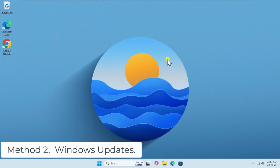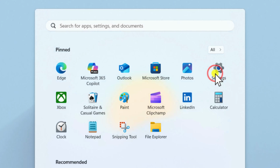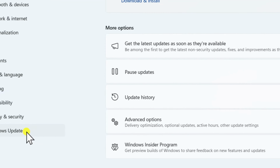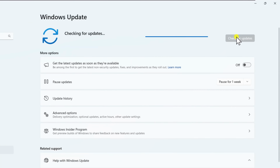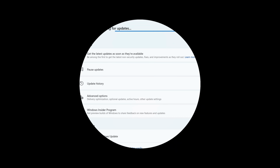Method 2. Windows Updates. Click on Windows icon, open Settings. On the left, select Windows Update. Click Check for updates and install all available updates. An outdated system might be the reason to cause search issues.